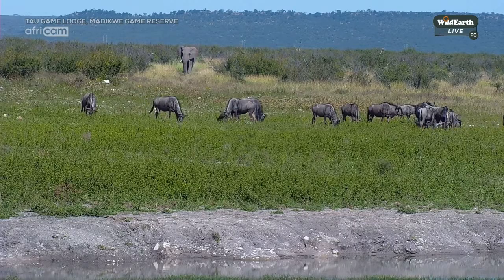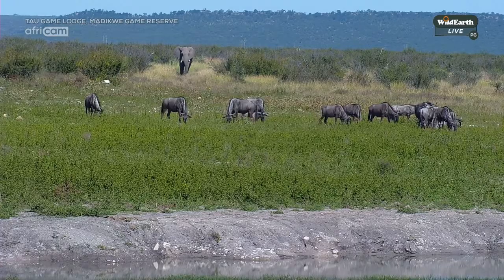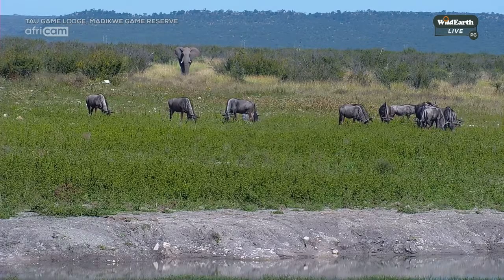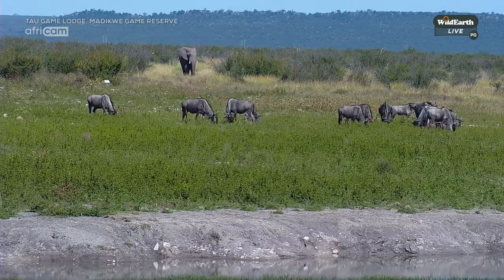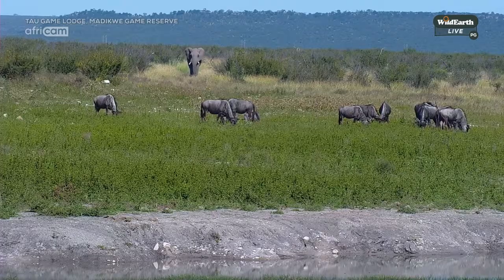Lovely to see Tau so nice and lush and green. At the end of last year, the end of the dry season, where these wildebeest are standing here was completely dry and barren. Very derelict. It didn't look as lovely as it does right now.